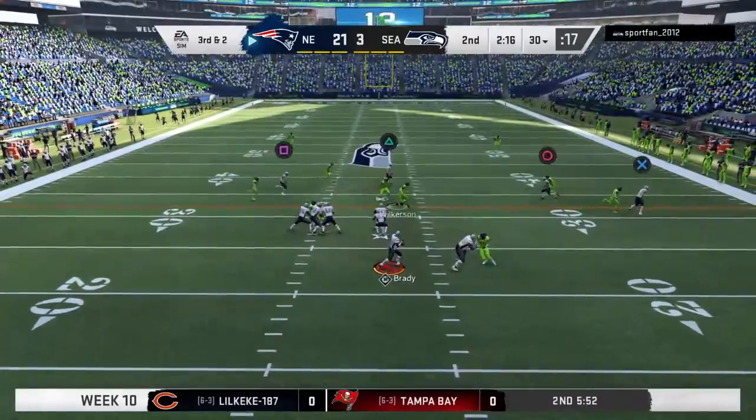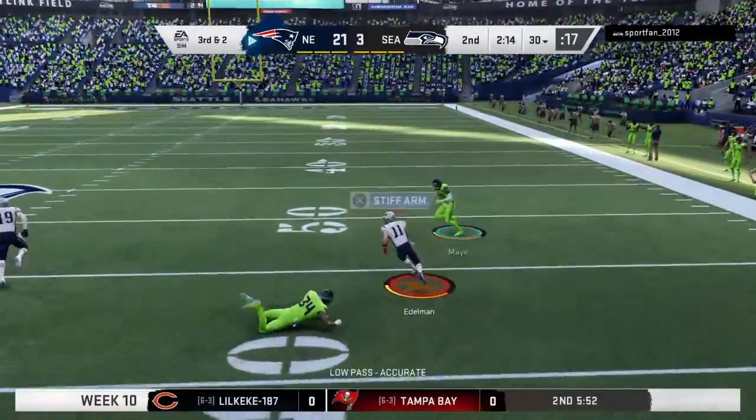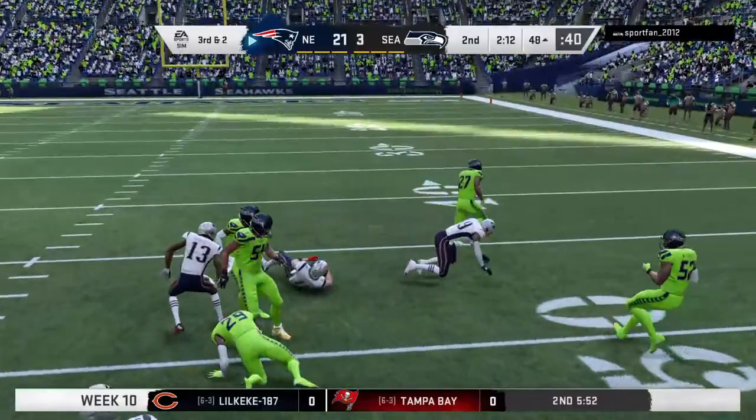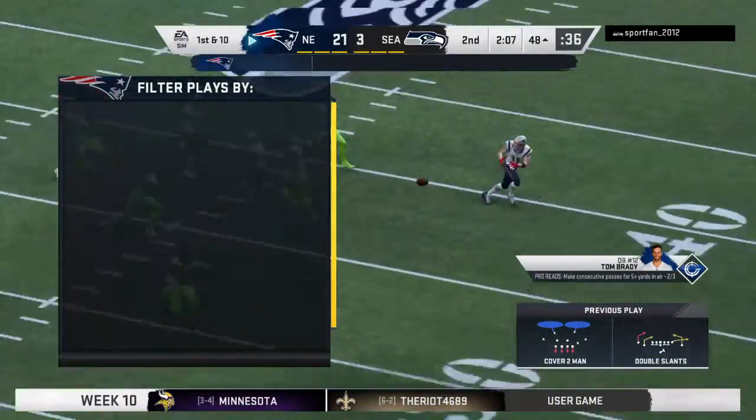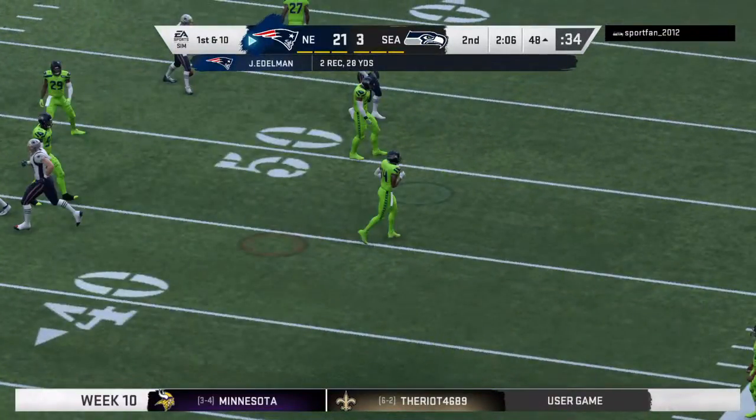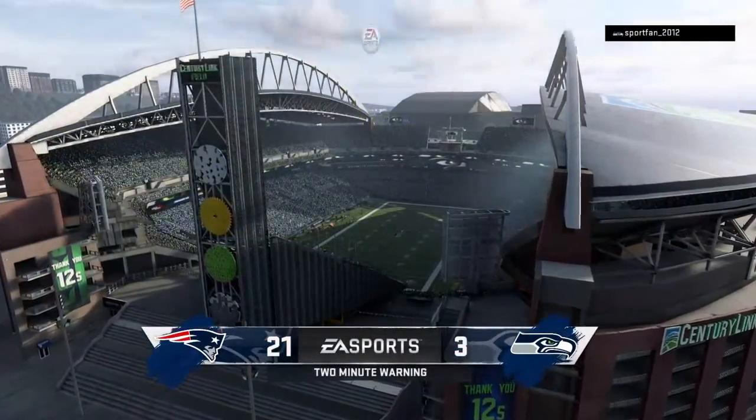Brady looking to throw on 3rd and 2. And he'll have his man. That's Edelman. And he'll be taken down, but not before they work it across midfield. Well, they were in search of a short gain on 3rd down, and they wind up nabbing over 20 yards.